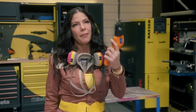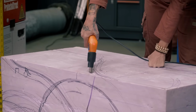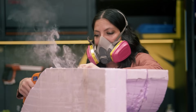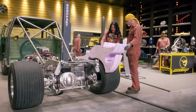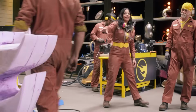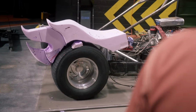The first thing is my hot knife, one of my favorite tools. It's not an easy task. I have very little time, and I'm working with styrofoam, so whatever you cut, you can't put back. But I think it's gonna be a great idea, and I'm pumped. Oh, yeah, I love this cut right here. This to me is so awesome, there's no way we cannot use it. Now it looks like the fire is coming out of the wheel. I love it. I instantly fell in love with these flames.